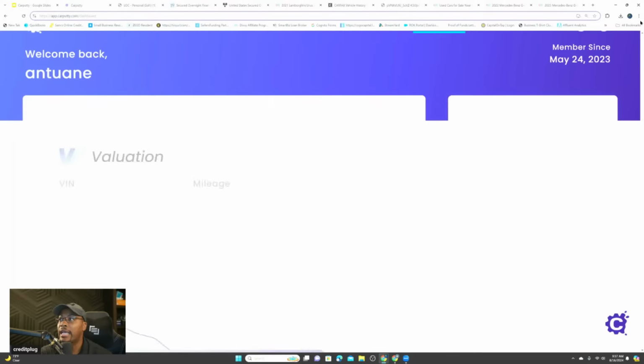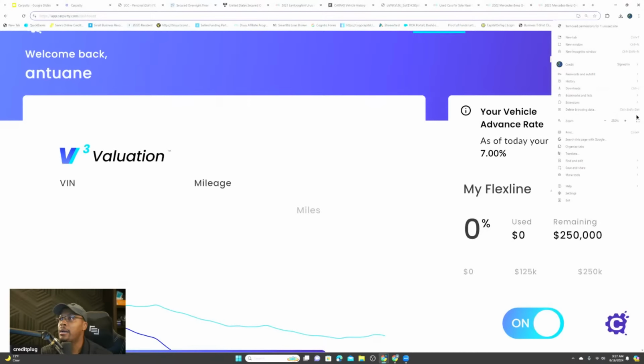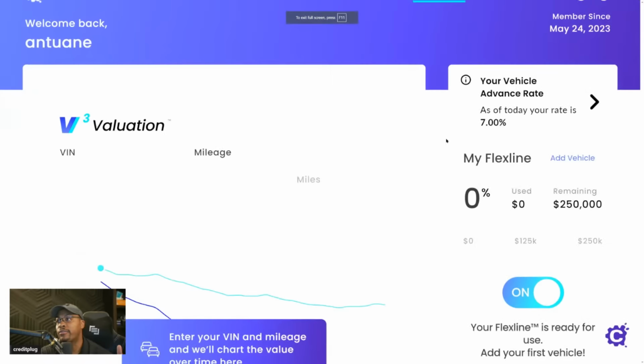Originally, as you can see right here, I applied for this over a year ago, back in 2023, but I did not use the flex line because I had just recently bought my XM. I had originally financed that through BMW Financial Services and have since paid it off. But when I went back into Carputty, if you get a pre-approval and you don't actually use it, then you have to go through the cycle again. I'm not sure if it's 60 days or 90 days, but if you don't actually move forward with it, you basically have to redo your application.